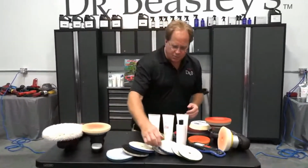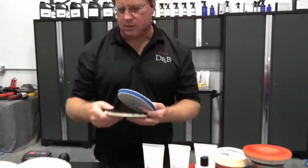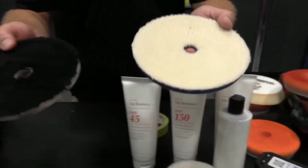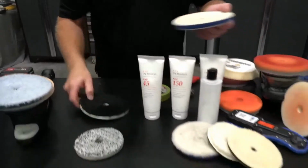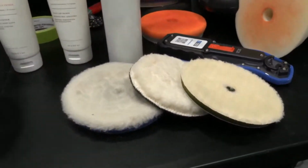So they came up with microfiber pads. And here's a couple real popular ones. This is a Rupes. This is a Buff and Shine. This is a Lake Country. Then everybody knows that one. Yeah, the Oreo. And I'm not sure what these are. I picked these up at SEMA from somebody. But they're fiber pads that you can use on a DA.